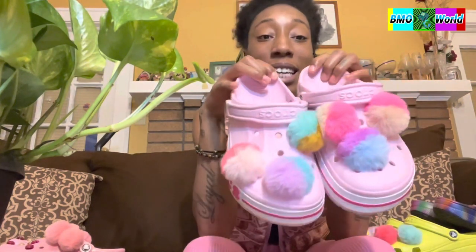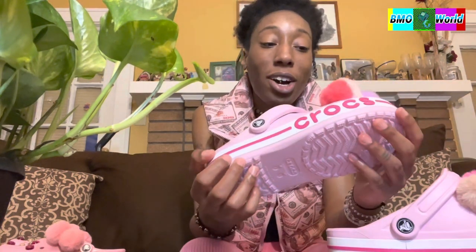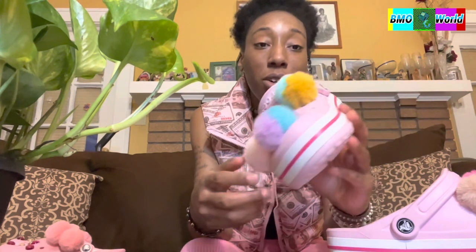The first clog that I'm going to show you is the BAYABAND pink clog. And that's this one here. It's one of my favorites. That's why I'm showing it first. Something about the BAYABAND clogs are just so exquisite. I only have 3 of these currently. I'm thinking of doing a video on these, but I kind of want to have like 5-ish before I do a video on them. But yeah, so that's this clog.